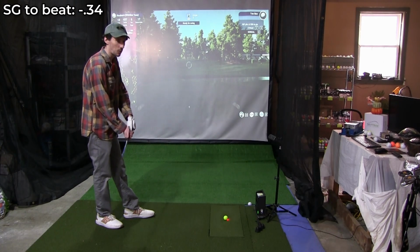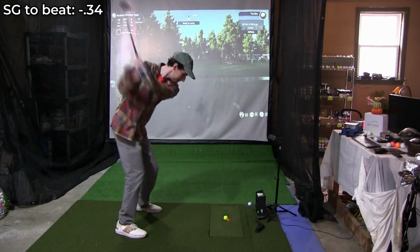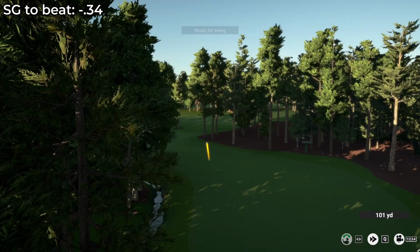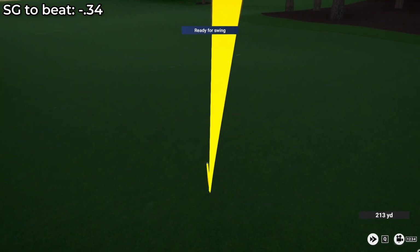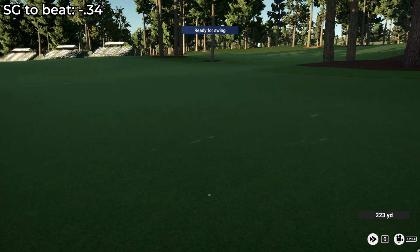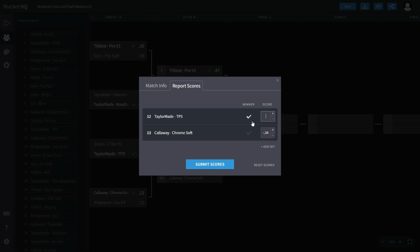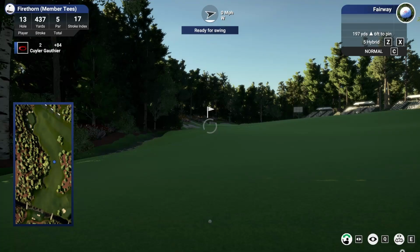TP5 up here, that's the one to beat. There's room there. Have to hit the fairway though. Ooh, that is the flight we were looking for. That is a perfect little baby draw there. Why can't I hit these in real life? That is the question. But I'm gonna have to check the numbers on this one, but I think the TP5 is going through. Yes, indeed. The minus 0.11 is an absolutely great score there with a 9 wood off the tee. TP5 punching its ticket to the final 4.